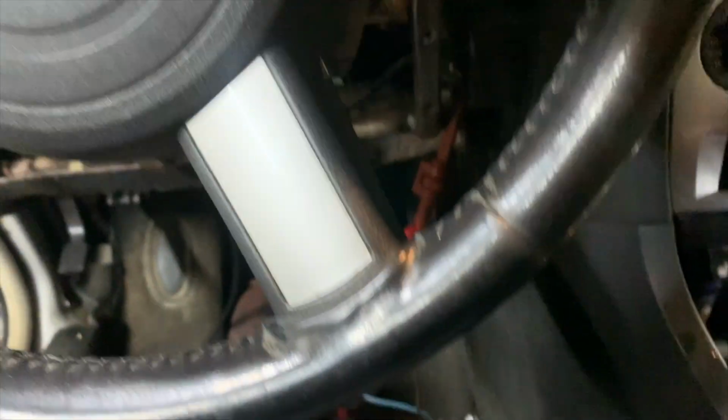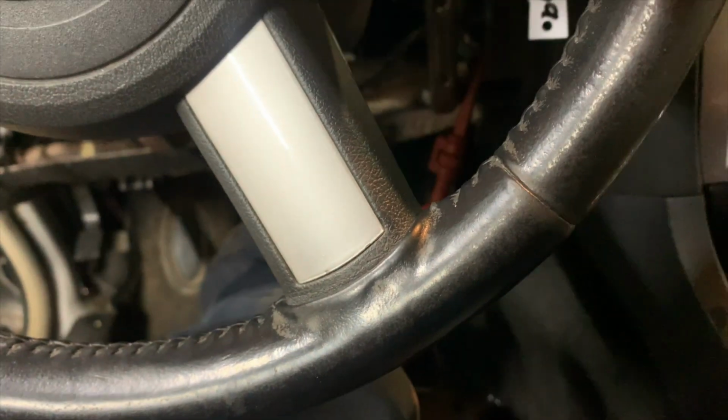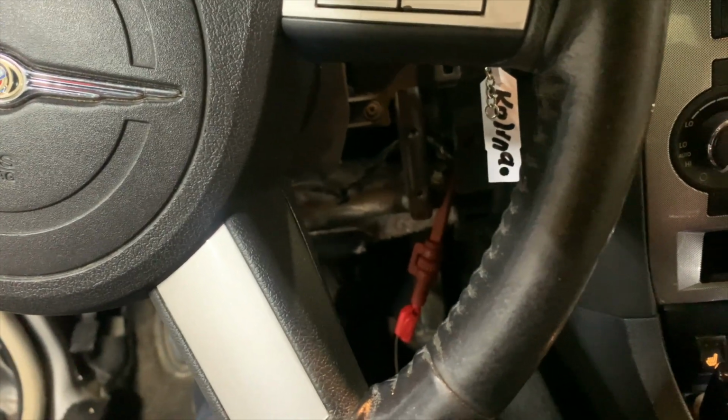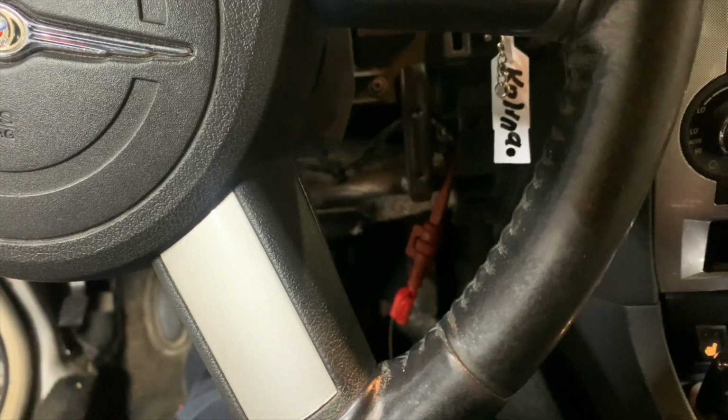Here's the key. Focusing on the light. Nothing. Absolutely nothing. So all we got to do now is make sure there's power going into the ignition. And then we're done. It's an ignition switch. But let's make sure first that there's power going into it.